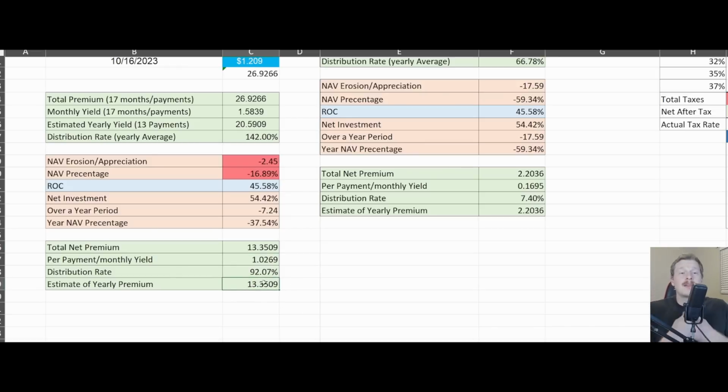Now let's talk about the negative part. Let's talk about the worst case scenario, right? These funds have only been out, well, at least CONY, for 17 months, right? So coming up into 2 years, so relatively infant, right?